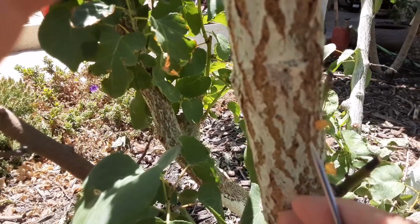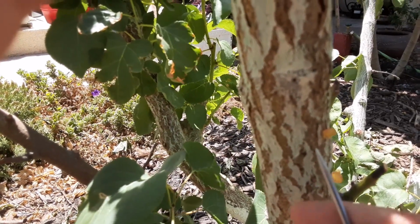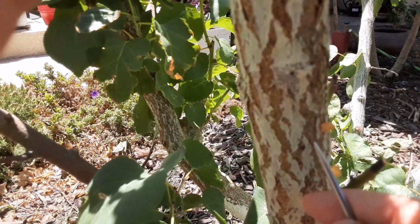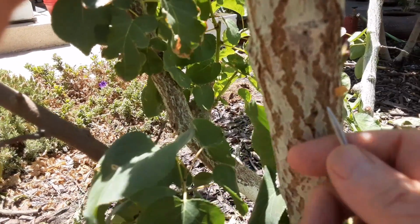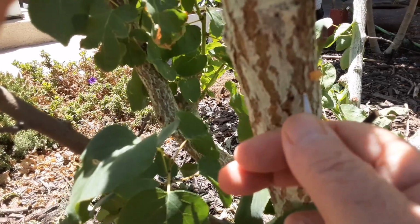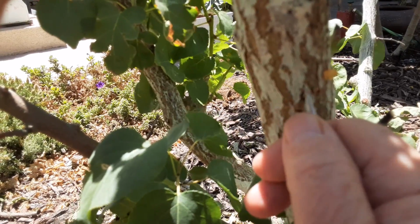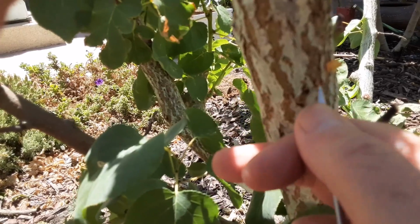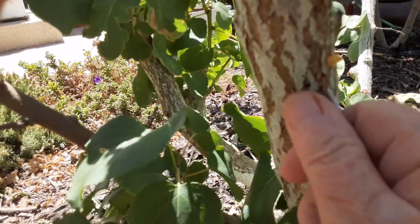If you don't catch these things early enough, like at the stage right now or within the next month or so, if you wait and don't notice them until August or the end of summer, they've already burrowed way into the tree, and you're probably never going to be able to get them out. But what we can do is take a sharp pointed knife and start picking away at this. And after they've been in there a while, as they eat, they kill that bark.